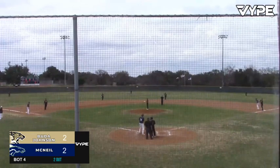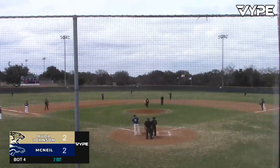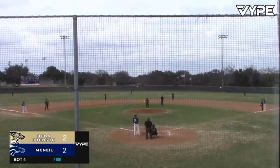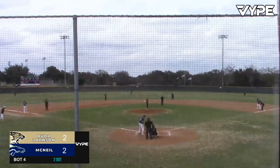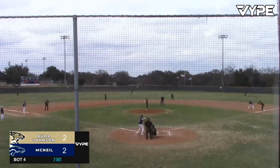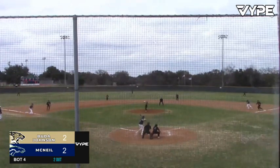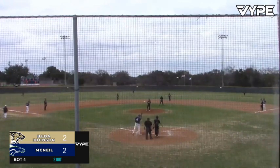Now batting number 16, Wyatt Newman. So runners on first and third now as Hanke advances from second to third. And third baseman Wyatt Newman stands in. First pitch to Newman, misses high and outside for ball one.